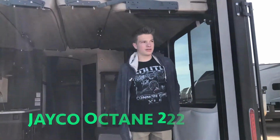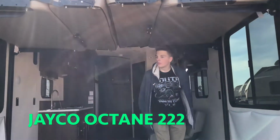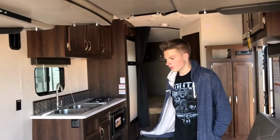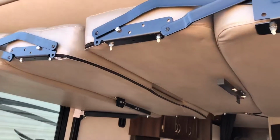Hello everyone. Today I'm here with an Octane 222 toy hauler. This is a very, very nice trailer. It's got very nice flooring. You can store your toys, motorcycle, ATV, whatever you need to. It's got enough space for it.